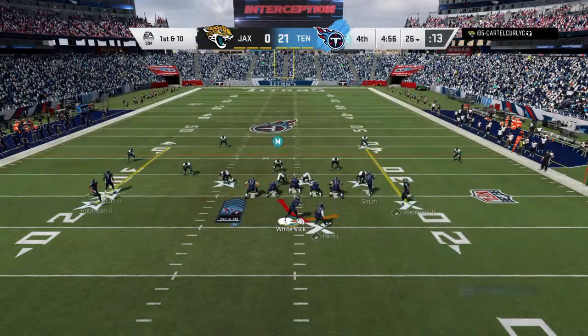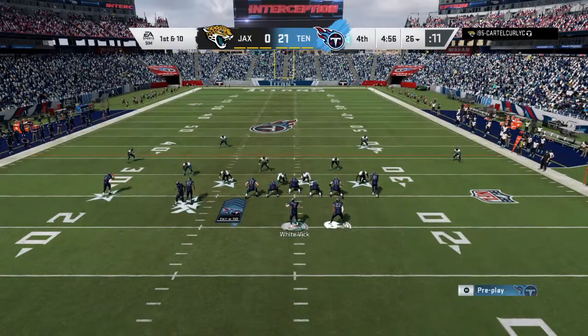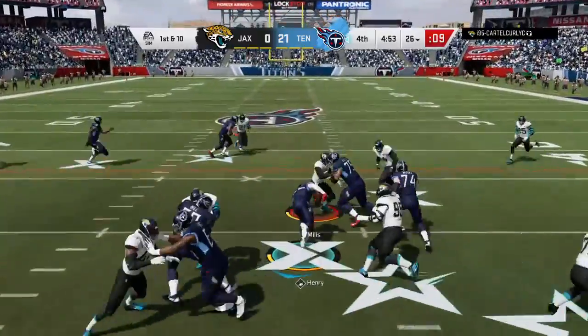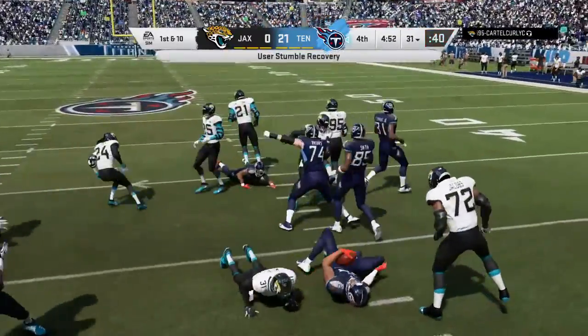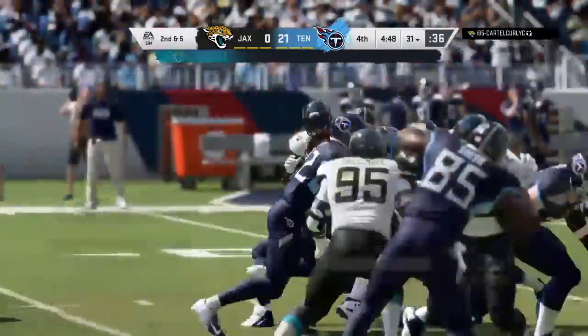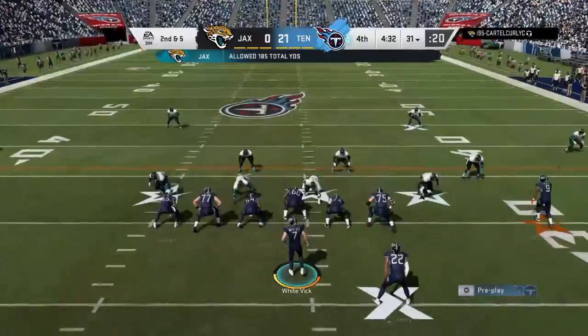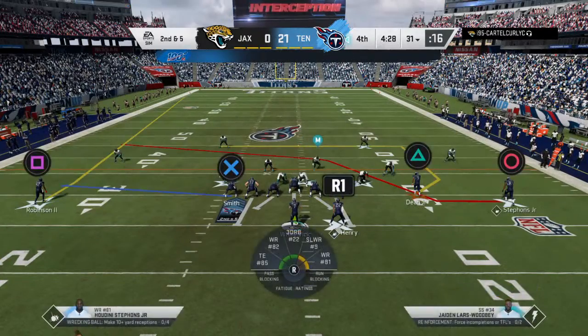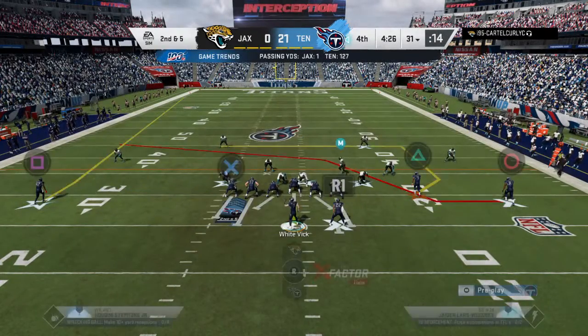Here we go. Snap. They begin with Henry. Give him 5 on the carry there, and it'll be second down. Bottom line, they want to keep this clock rolling, so they'll take that one right there. They just want to keep falling forward, and they want to put the onus on the big fellas up front in order to bring this one home.